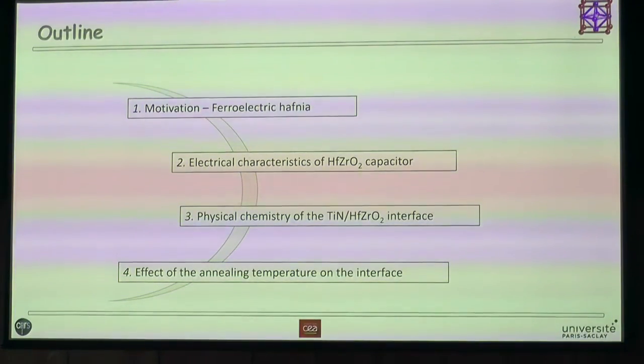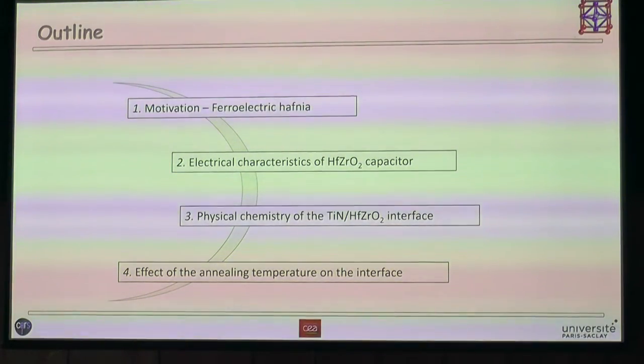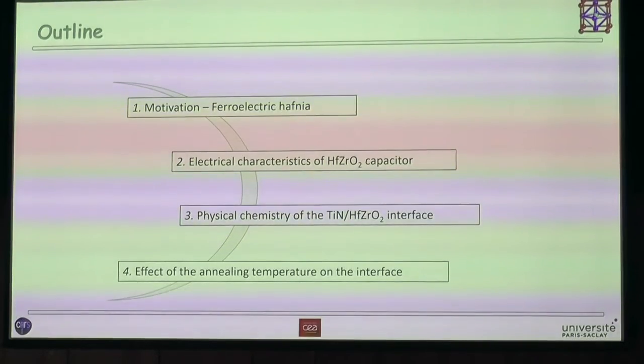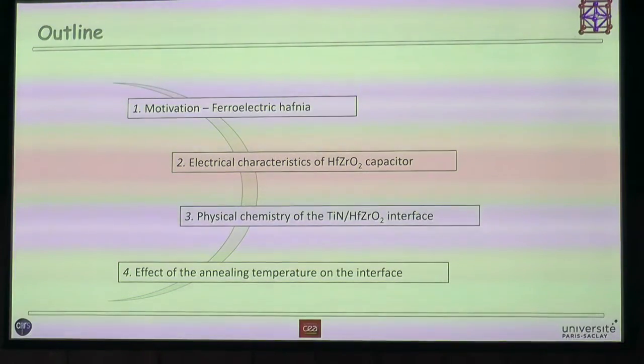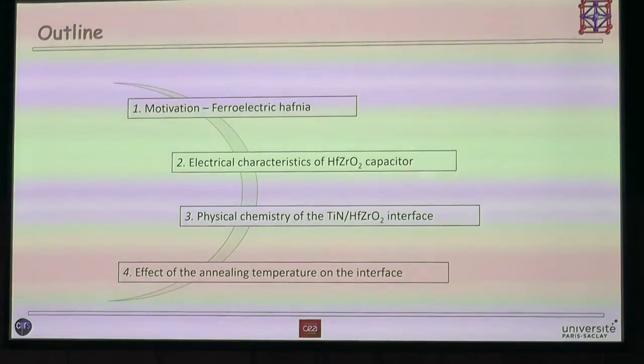And as I said, the motivations have already been well explained. Some electrical characterization, and then the physical chemistry of the interface. That will be done using mainly photoelectron spectroscopy as an in situ and non-destructive technique, so we know that we're not really perturbing the interface by our analysis.